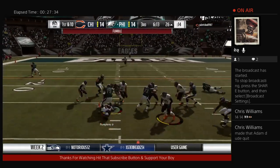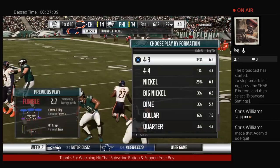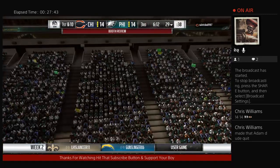And they'll run it here. And hit behind the line. He lost the football. It's loose. And this is picked up by the Bears. And they will take over at the 29-yard line.